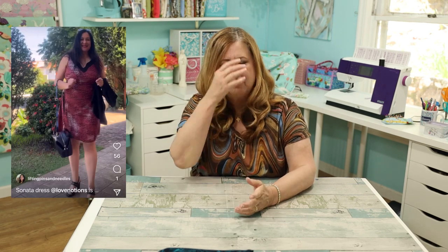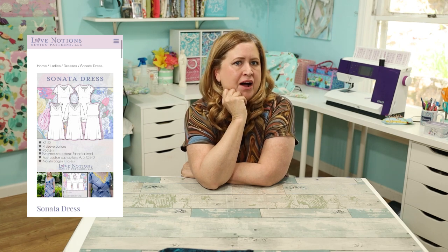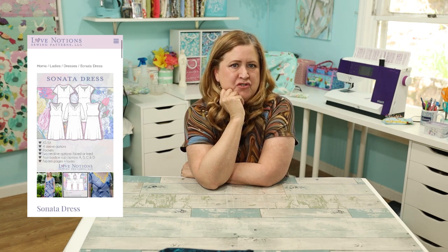So I saw last week, I think it was last week, on Instagram, Lifting Pins and Needles had just made the Sonata dress from Love Notions, and I think it looks really good. So I made it, and I'm going to show it to you right now. So this is the Sonata dress, but first I'm going to tell you I also made a cardigan to go with all my spring clothes.